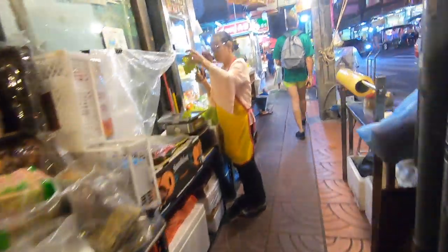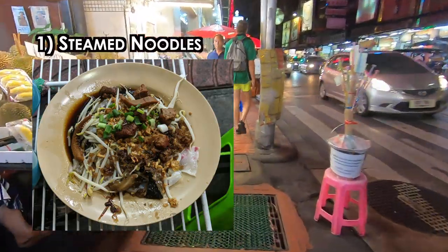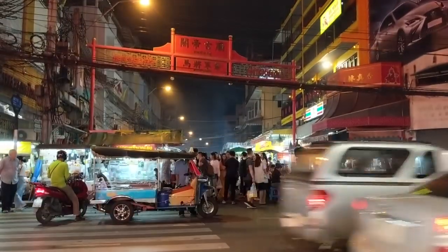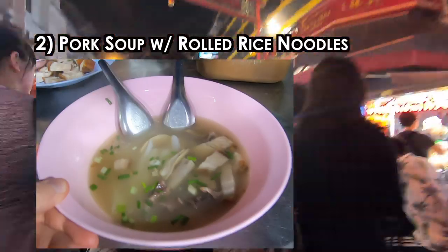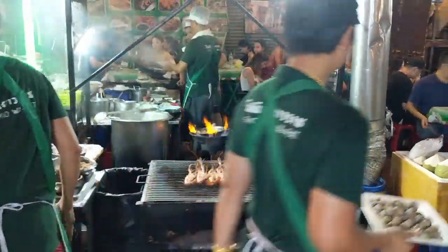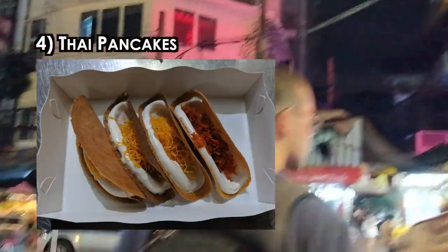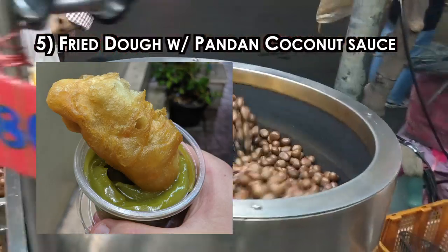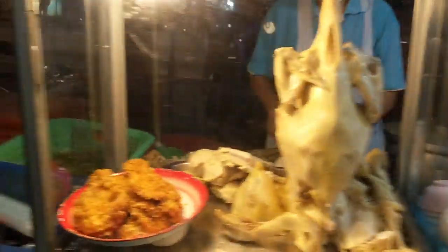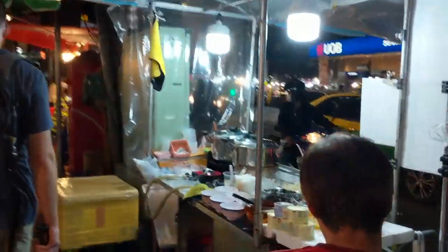Absolutely, let's do it. On today's food tour, our first dish will be a steamed noodle dish recommended by Mikey Chen of Strictly Dumpling. We then head to try one of the famous dishes in Chinatown, which is a pork soup with rolled rice noodles. Then we'll be on the hunt to try some durian fruit. These stalls were found everywhere around Chinatown. Another popular street food in Bangkok are Thai pancakes, so we'll be on the lookout for some of those as well. And then we'll finally end the night with some Michelin star rated fried dough with a pandan coconut dipping sauce. We did have a few more places to go on our list, but some of these places were closed and we got pretty full. So let's get started.